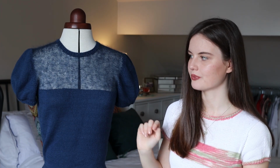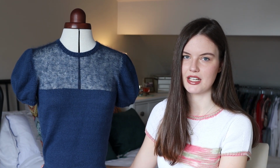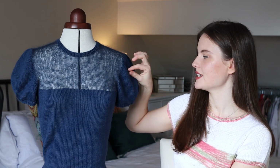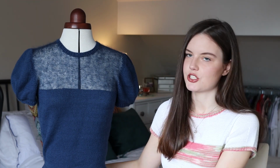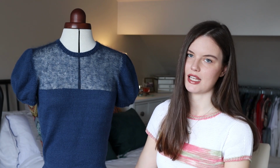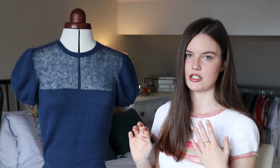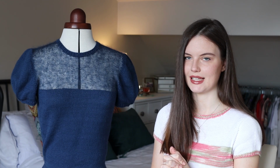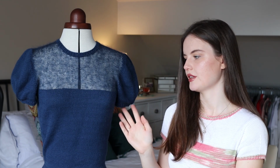Self-imposed deadline there, but it meant this one got put on the back burner for a bit, so it's actually been a quicker project than YouTube may suggest. So yeah, poisoned apple top. This is Shibui yarn, which, as I mentioned last time, they very kindly sent me their full range of spring summer yarns to try out. That was late last year, and these were the two that I selected.